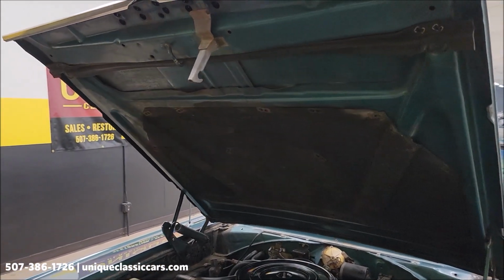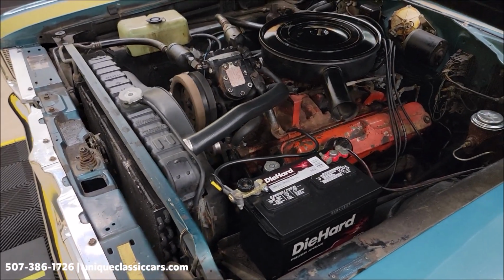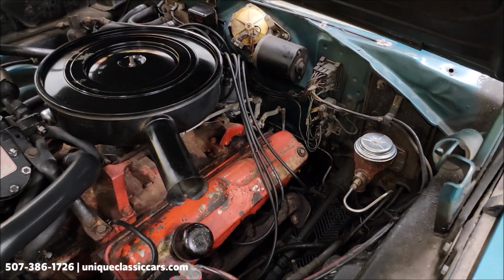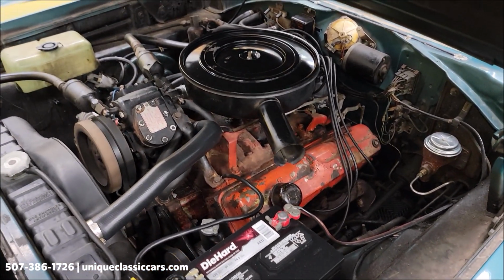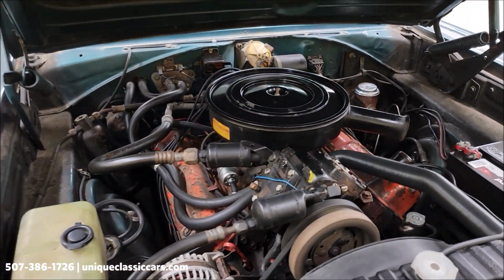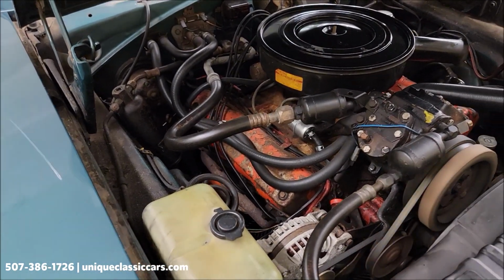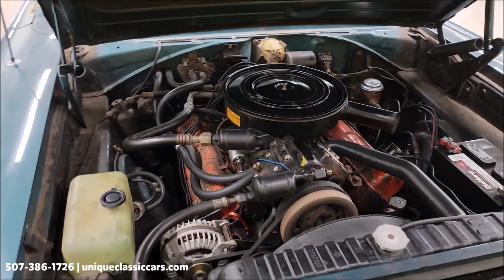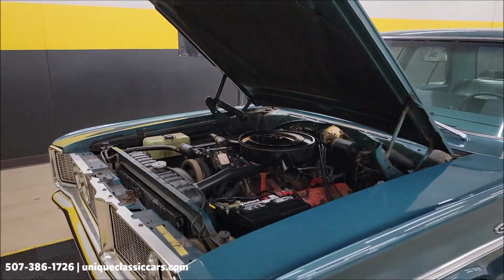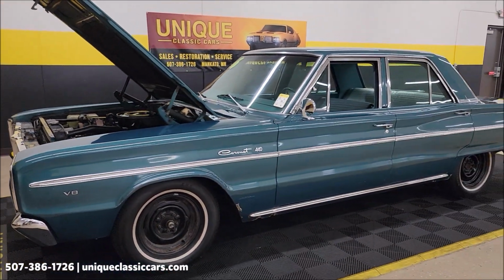There's a look at the underside of the hood. And that 318 power. Looks like a newer master cylinder, as you can see there. And again, power steering, AC car. Newer fuel filter. There's been some service and maintenance work done on this. There you go, 1966 Dodge Coronet 440 four-door sedan.